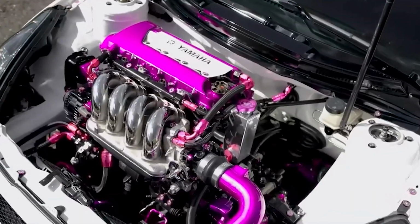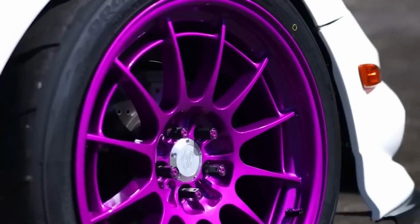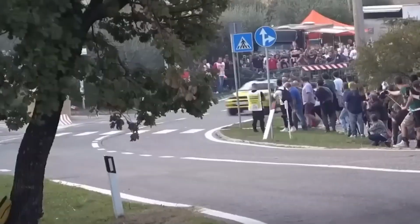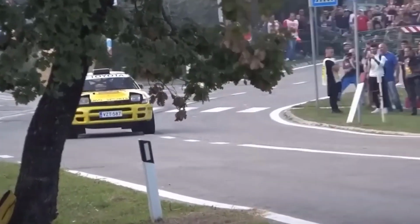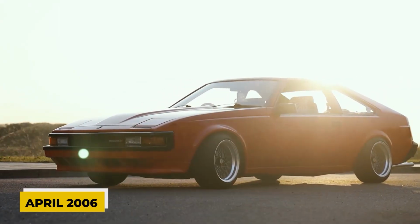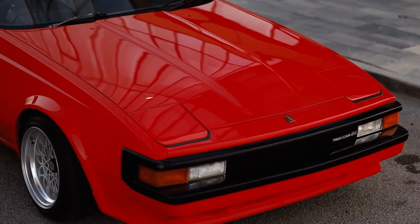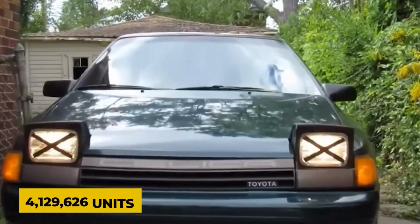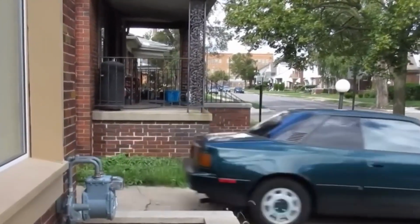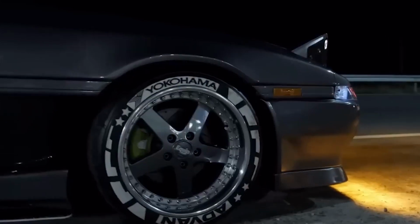Due to the lack of demand for the Toyota Celica in the United States, the company stated that production of the vehicle would be discontinued by the year 2004. After some time, the Celica was renamed to the Celica Supra, and eventually it was just shortened to the Supra. In April of 2006, Japan's official end of production was announced. The production of the Celica reached epic heights, totaling 4,129,626 units from its debut in December of 1970 until more than 35 years after it made its final appearance.